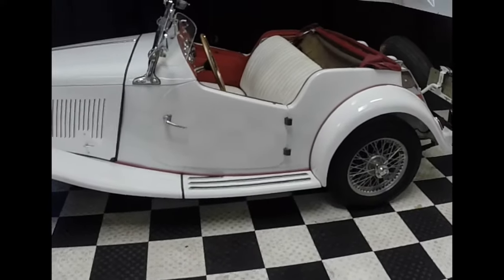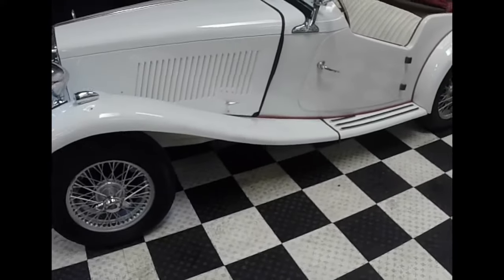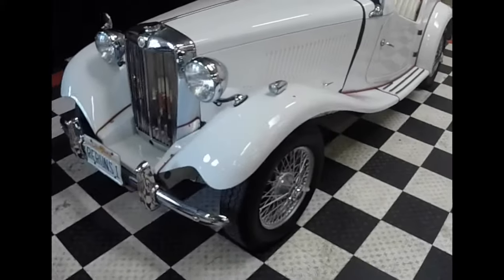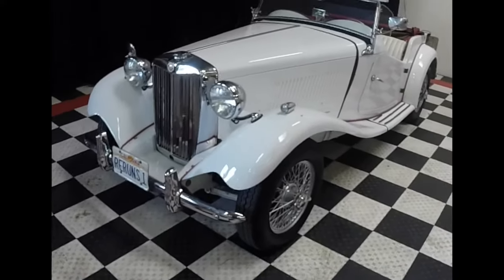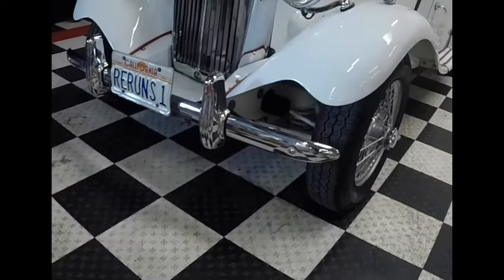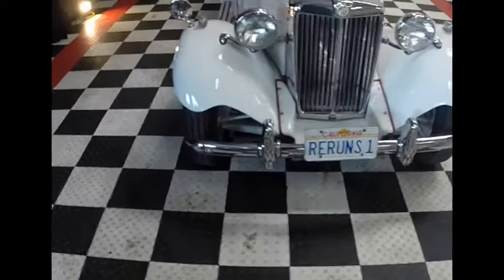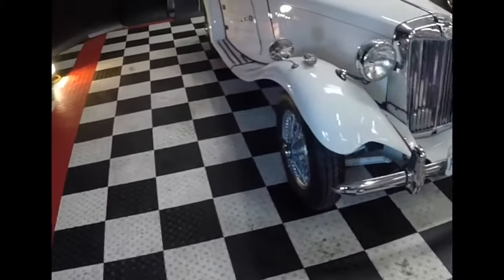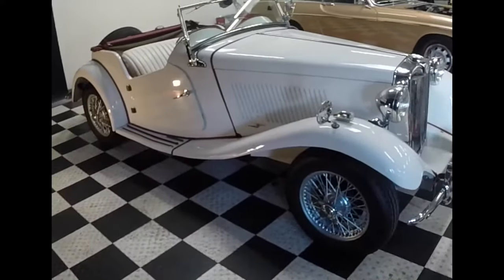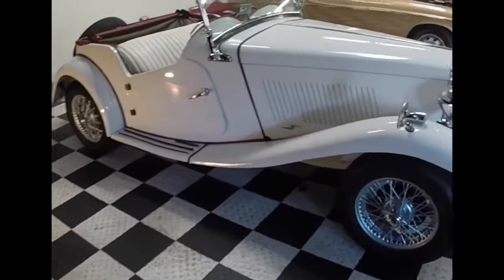So what they did is they transplanted a modern day Volvo four-cylinder engine and transmission. They put an upgraded MGA rear end with better brakes, better gearing. They changed over to rack and pinion front steering. They did a number of upgrades to the car, which made it so wonderfully drivable and left all the feel and character just as it was for 1951. The firewall was not cut when they put the engine in. It was an expert install.